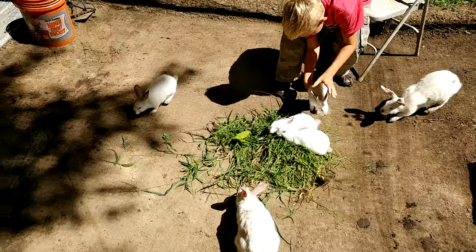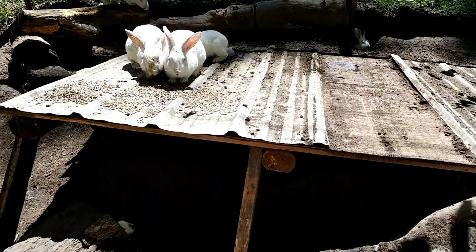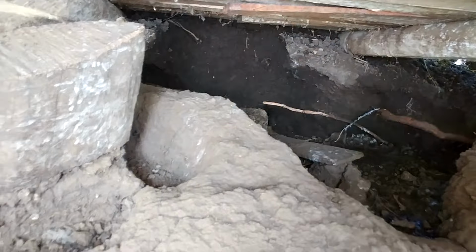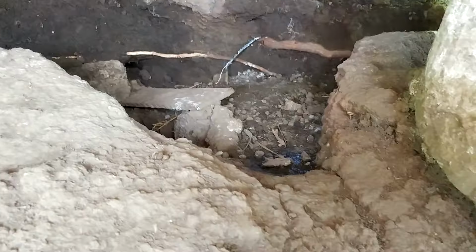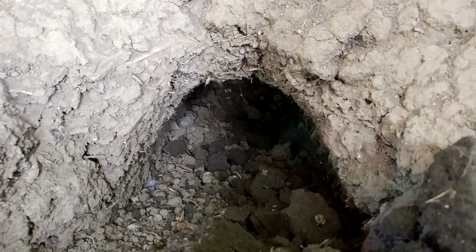But yeah, guys, like I said, not a whole lot new to report. The tunnel systems have gotten quite elaborate. There are lots and lots of tunnels under here. They have a whole network. They kind of intertwine in and out, and the rabbits go in these tunnels to stay cool. They also have their babies underground in these tunnels.